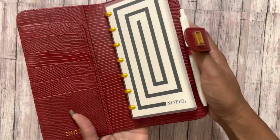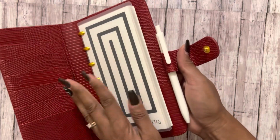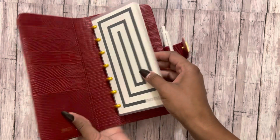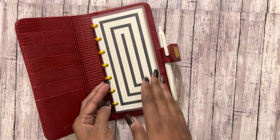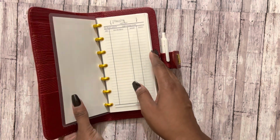I kept everything inside of it the same. One thing I did do with the discount system here is I took several of the sheets out of each section, so there's only 3, so that way it kept this part of it smaller. And so I'll just run through really quick how I set it up.